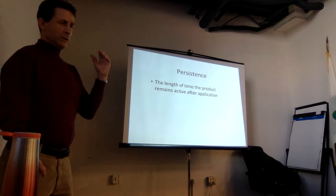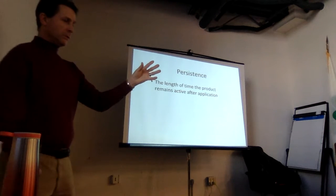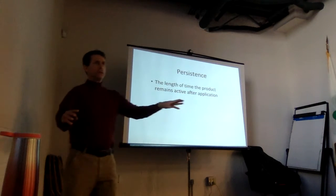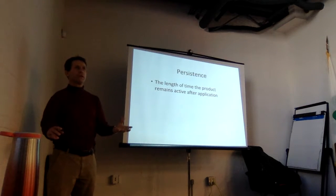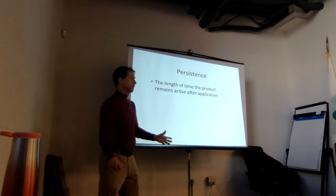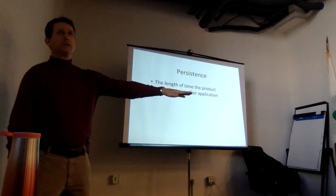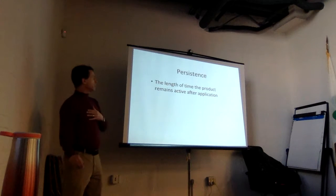So from an environmental standpoint, we want something that we spray out, kills the pest, and then instantly breaks down, has zero persistence after it does its job. From a convenience standpoint, sometimes it's nice to use the Preen, and you get 3 months of weed control. You know, that's handy. So, pros and cons there, but just understanding that concept.